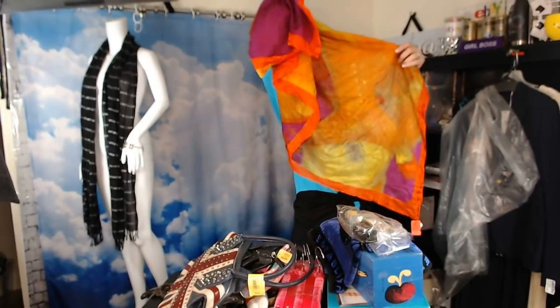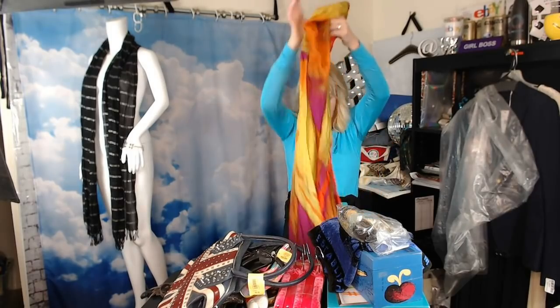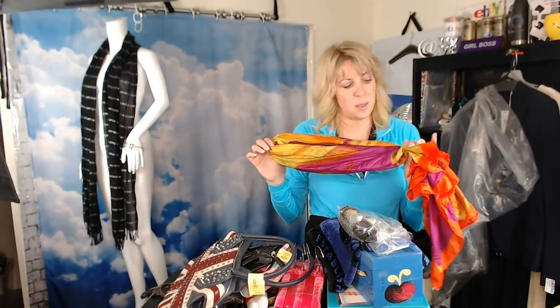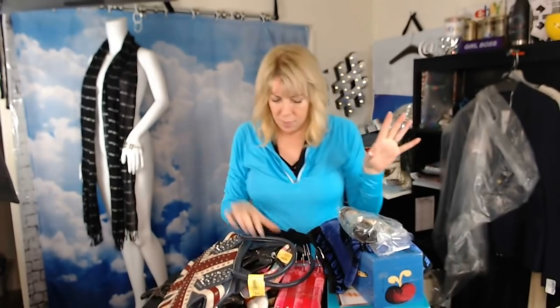So I wish it was in better condition, but I'm still not going to pass it up for $2 for all the reasons I just mentioned. It's not in the greatest condition, so it's going to have to be priced accordingly. Okay, so probably only $25 for this one. If it was in better shape, it would be a lot more.